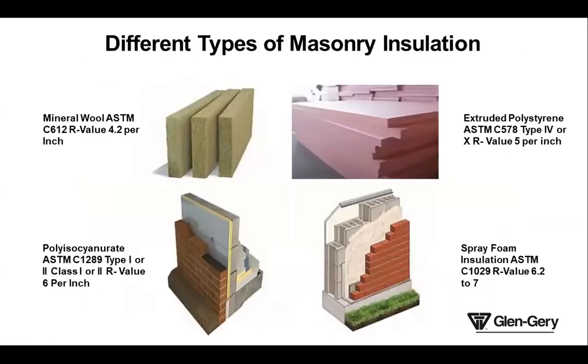So we talk about ties and tying your veneers back to your substrates. With all the different types of insulations, that also affects the type of tie you're going to use. You've got mineral wool insulations that are on the market today. Most of them in a cavity wall are most times 16 inches wide or 24 inches wide. Most of your XPS, or extruded polystyrene, are all 4x8s, or they are scored for 16 to be snapped 16 inches on center, and you can put those in between the inboard ties if you have to use them there.